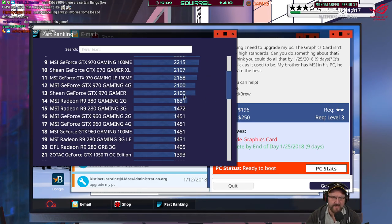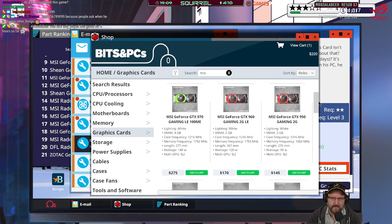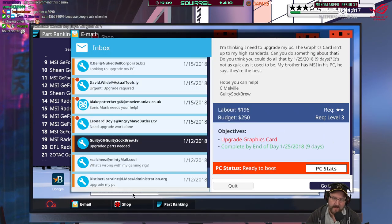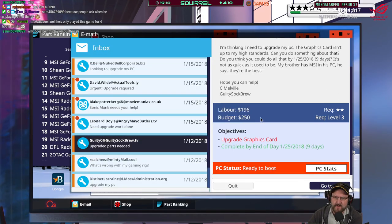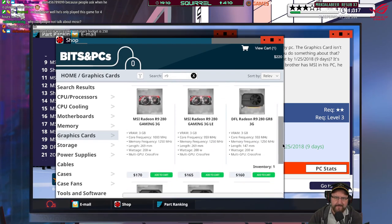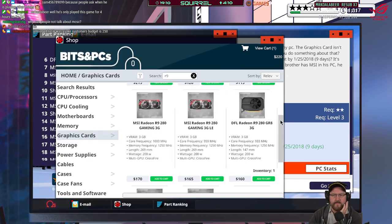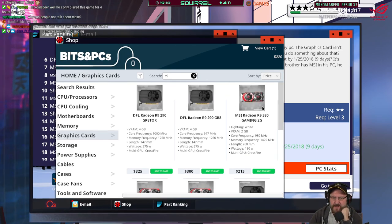I think we're in the same boat again because I think this starts at like 265. We have got another option here possibly, the Radeon R9 380 2G. $215. That's within his budget. We could get him that with $250. Best card we can get him for the money is that one, if it's an MSI.